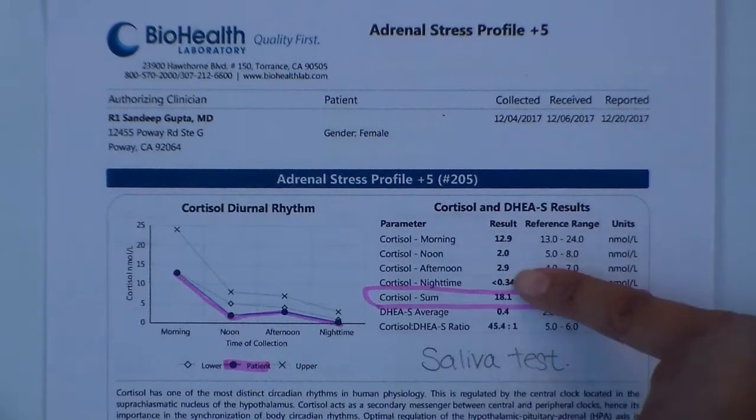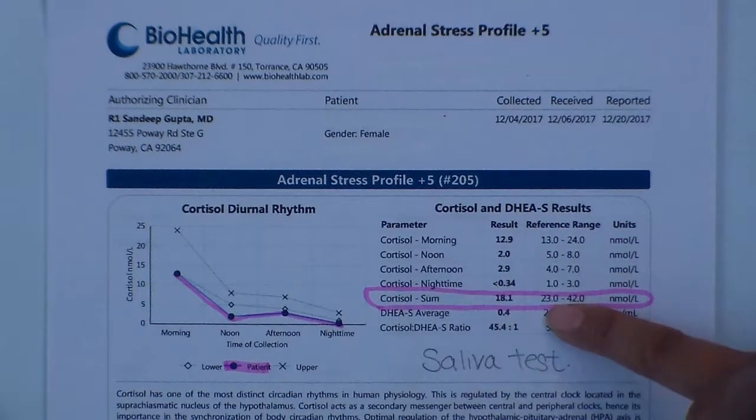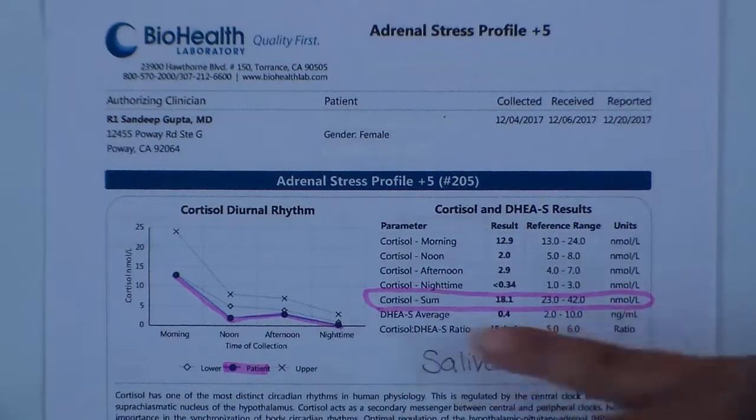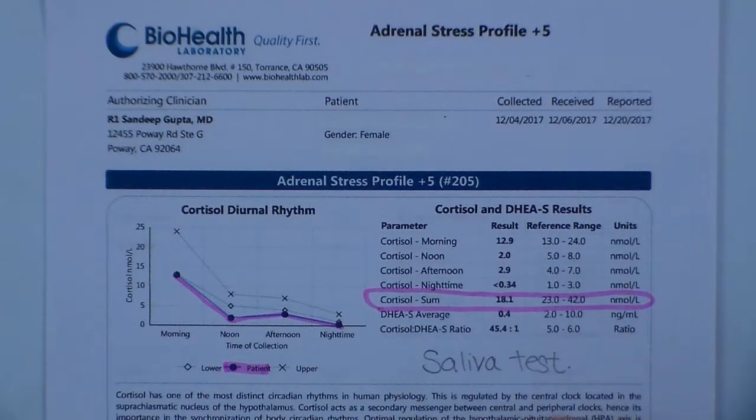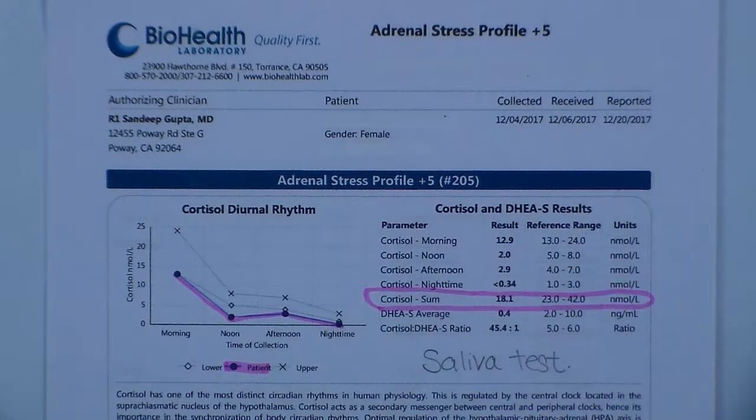So each of the markers were lower, and the cortisol sum was at 18.1, and the lab range is 23 to 42. So all of this is pointing to a very low adrenal function, which correlates with the HTMA.